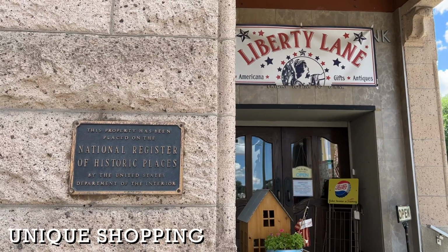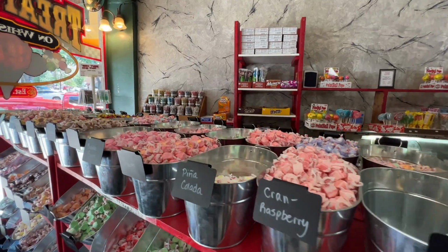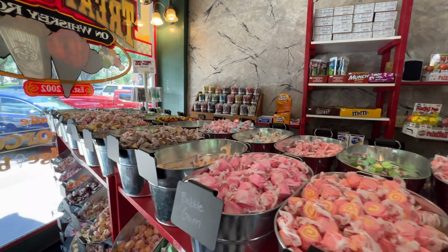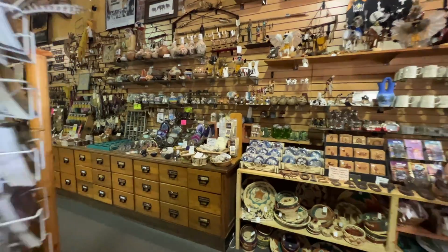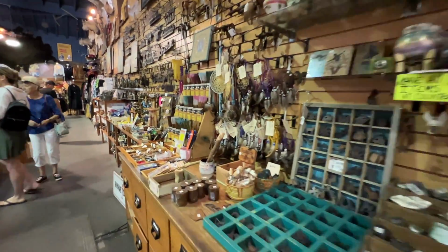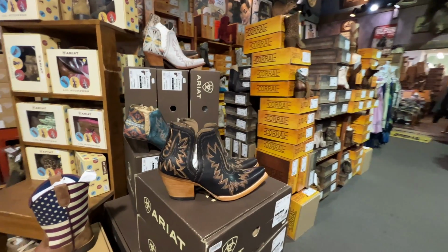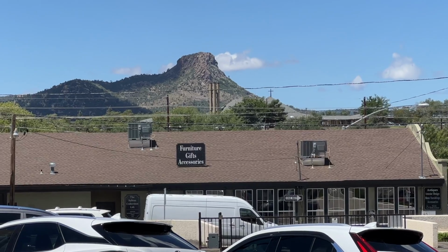Now we're going to take a look at some of the unique shopping they have out here. You have Liberty Lane, a great place to get antiques up here. You're going to have Lost in Sports, sports cards and memorabilia, old toys. You have saltwater taffy, as you can see. So coming up here, doing some shopping, you never know what you'll find from the old history out here. Maybe even get a cowboy hat or some cowboy boots.